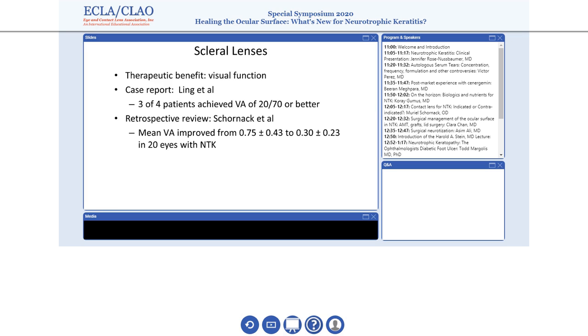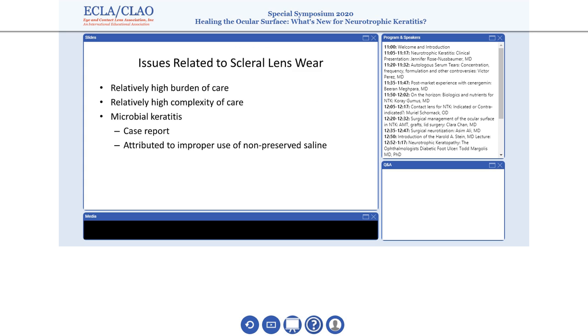We did a retrospective study of our patients at Mayo who had been fit with scleral lenses for the management of ocular surface disease back in 2014. We reviewed approximately 115 patients. Twenty eyes among those patients had neurotrophic keratopathy, and logMAR visual acuity improved from 0.75 to 0.30, which was statistically significant for this condition. So you can get some immediate visual improvement. Also, as the cornea heals, that visual improvement can be observed even when the patient isn't wearing their lens.